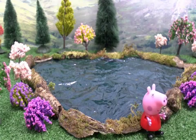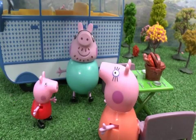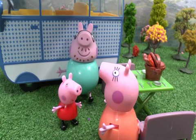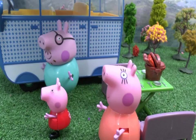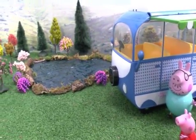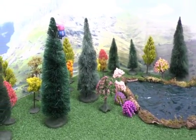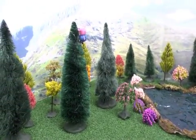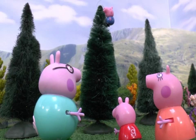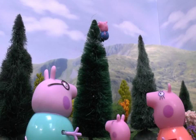"Picnic's ready," shouted Daddy. Peppa ran back. She was hungry. "Where's George?" said Mummy. They all looked around for him. "There he is," said Peppa. George was at the top of a tree. "George, come down," shouted Daddy. "I can't," said George. "I'm stuck."